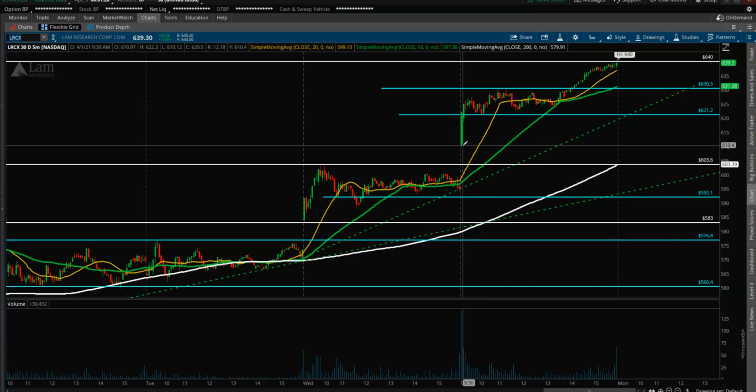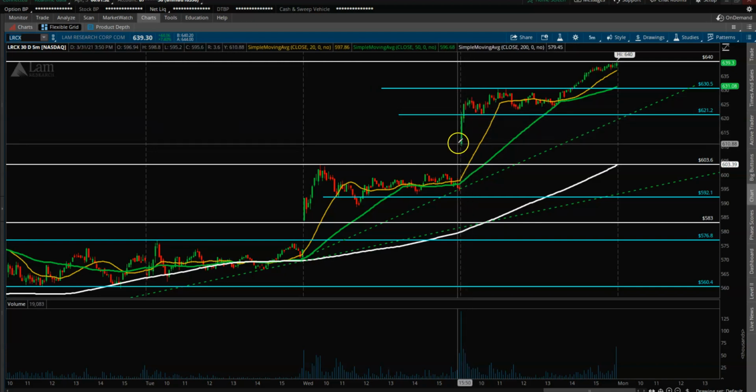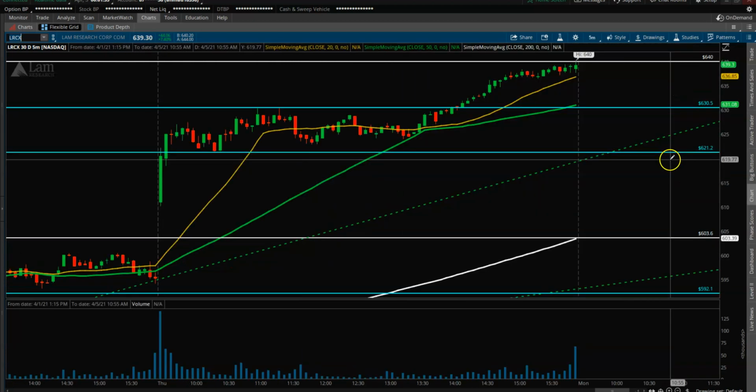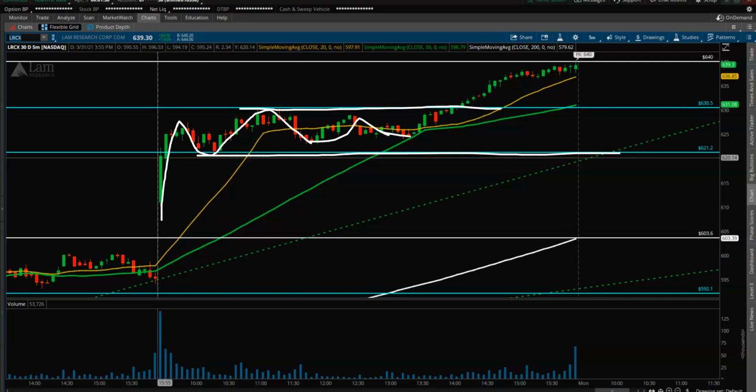Again, I personally don't like to get in right at the jump, I like to see it pull back. So once it made that move to the upside, the next level to watch was, I don't remember now what it was, but again, if you don't want to play that one, you can look at the intraday price action, right? It went up, came down, did not really break this support level, so this was the level to watch, and this was the resistance, and as soon as it got through that, it ran up nicely.